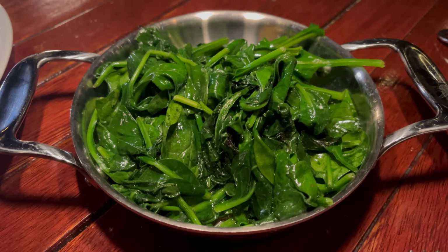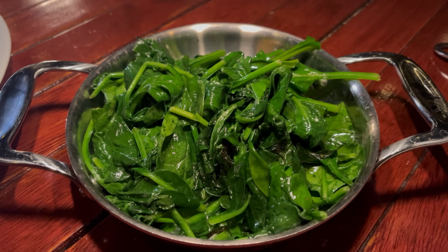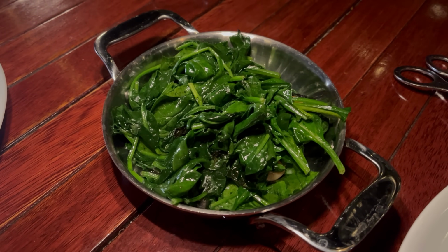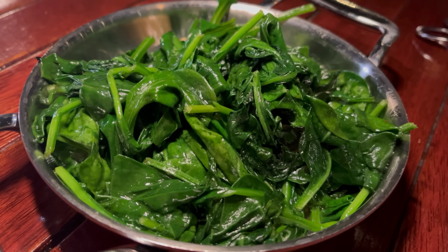A pretty straightforward looking sauteed spinach here. Hopefully this is good. Let's give it a try. Yeah, not bad. I'd say this is a decent sauteed spinach, though I've definitely had better at steakhouses. It has been cooked well, a very nice soft spinach here, and it is quite rich. It's been tossed in a fair amount of olive oil, and a decent quality olive oil at that.